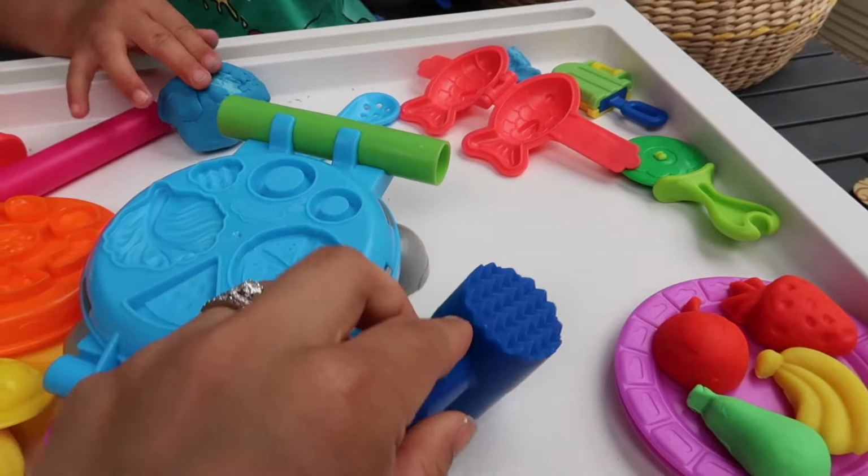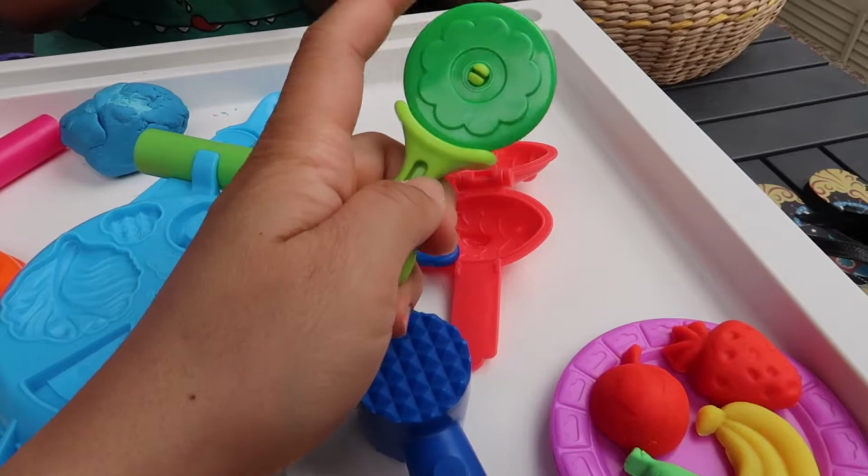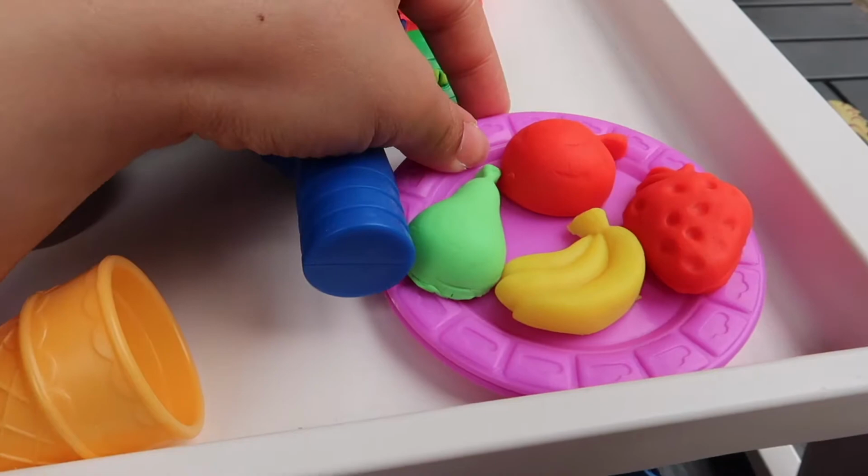So for example, blue and yellow can make green, black and white can make gray, red and white can make pink. So I teach him about that one as well. And he's learning about cutting as well, using the pizza cutter and a pretend knife. What are you making, Brandon?